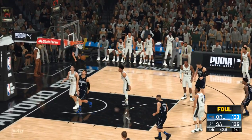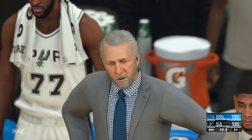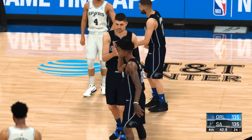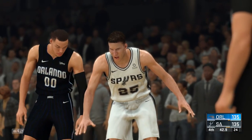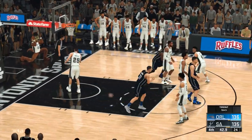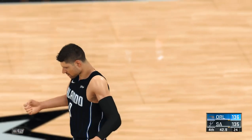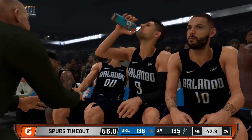Here's Vucevic. Basket is good. He'll get a chance for one more at the line. And Vucevic is just a gamer, somebody who accepts the responsibility of coming up big when his team needs it. He sinks the clutch free throw. This is what makes him special, his ability to come through in these spots. Time called here. The Spurs decide to talk it over. They're behind by 1. There's 42 seconds left to play in the final quarter.